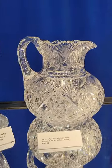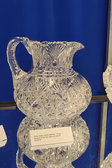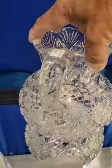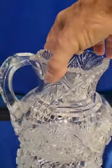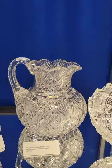It's a beautiful early Clark pitcher. It's shown in an advertisement, but not in a catalog. Superb blank, excellent cutting, full pattern cut handle, Hobstar base, really great quality, $7.95, that's a good buy.